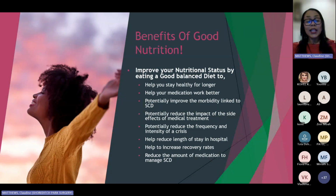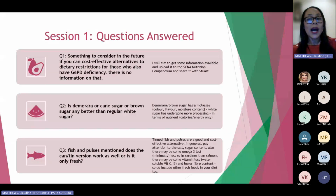In these few slides I've talked you through the main points that we covered in session 1. But there will be a recording, so if you want more information regarding session 1, wait for the recording and you can get that as well. Some of you asked questions, so this next slide is an attempt to answer the questions that were posed at the end of the presentation.